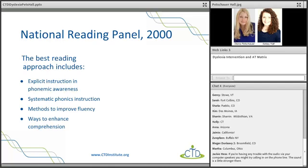A big part about this is there were 5 major areas that were identified as needing to be instructed when you're considering reading instruction. And that explicit instruction in phonemic awareness, so again, going back to thinking about how sounds are made, how being able to tap out syllables, break words apart, and then also phonics instruction, letters and connecting letters to sounds. Also fluency. If you're struggling to be a fluent reader, you'll have difficulty with comprehension as well. So all of these are very much related, and we'll be definitely speaking more to this as we go along.